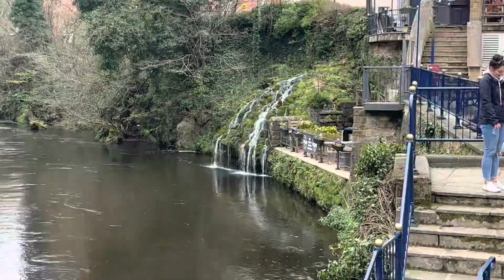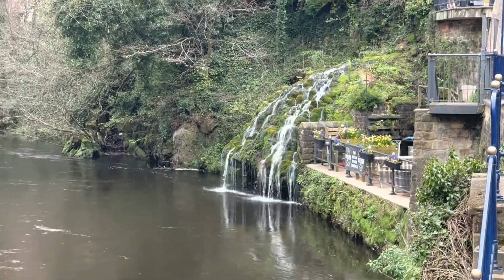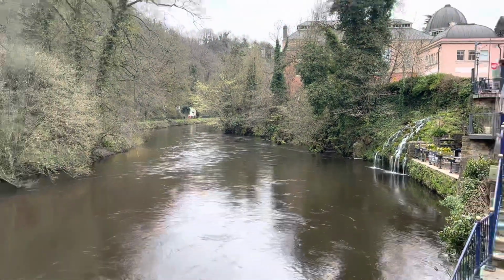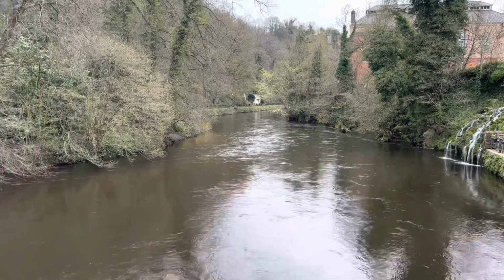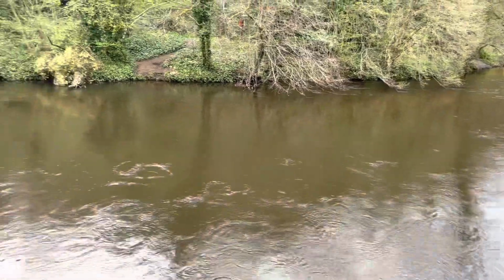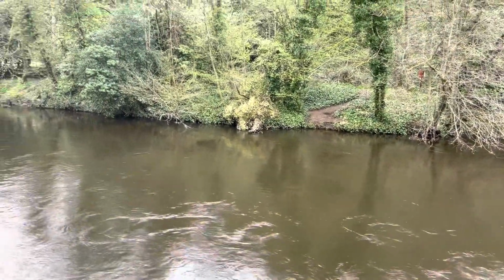This is the view from the Riverside Fish and Chips shop. We went there, we sat outside, had fish and chips and enjoyed the waterfall and the river. A lot of canoeing is done as well in this river. Look how beautiful it is.